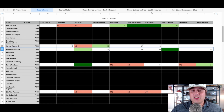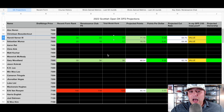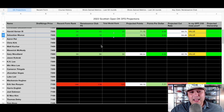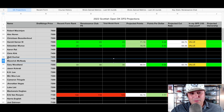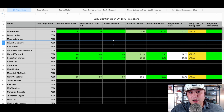So, of course, the shots gained metrics look beautiful for him. He doesn't have any course history. Because he's also in the middle of the 7K range, I'm hoping he's not going to be mega chalk, right? Because I think he should be at least 20% owned. If I was controlling every lineup in the field, I would try to get him in at least 20% of my lineups. But because you have guys like Chris Kirk around him, who's going to be a great model play this week, Maverick McNeely, I expect quite a few people to get to. Even guys like Robert McIntyre, who's got the local narrative, also a great player on the DP World Tour.